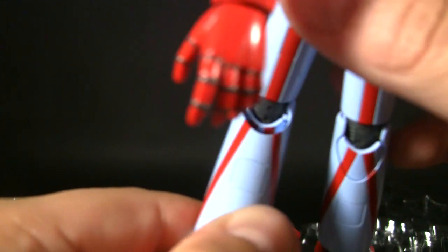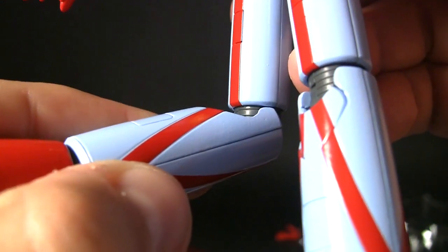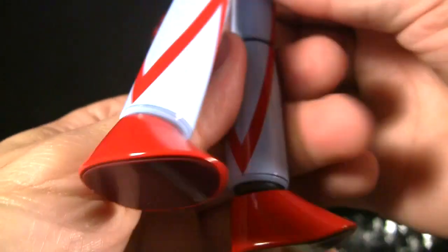I mean, really? Can you hear that? I mean, there's definitely ratchets. And of course, they're almost touching right here. See that? Very small amount of clearance. You got to be careful.